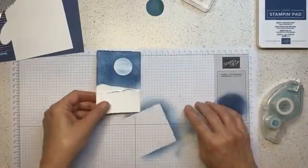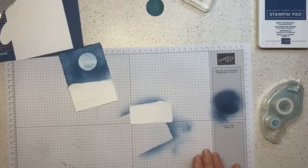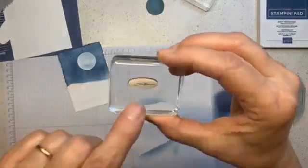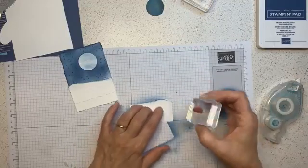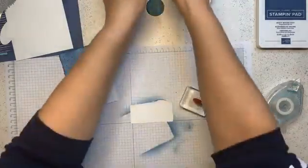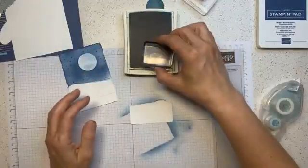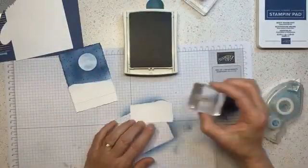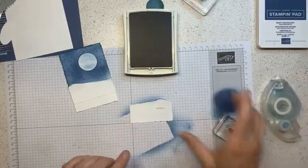Okay, so to this one, we're going to take a stamp set. There's a stamp that looks like a little bit of snow banks there. So we're gonna grab this Smoky Slate and we're gonna do stamping like so.